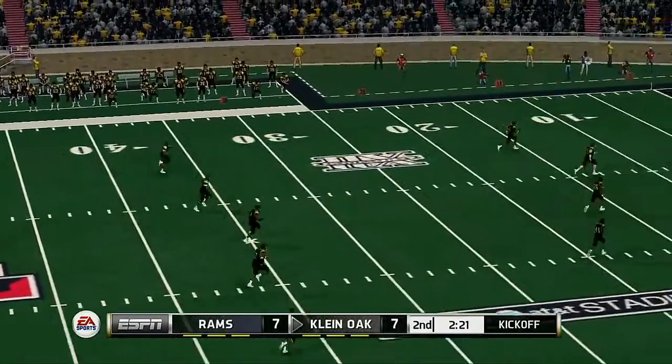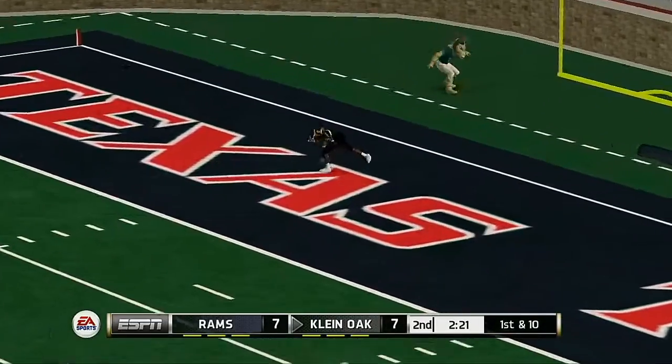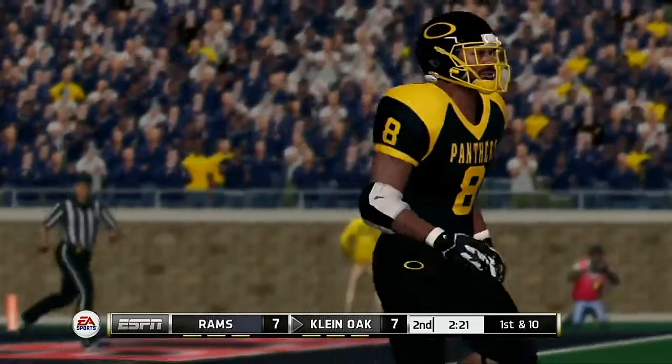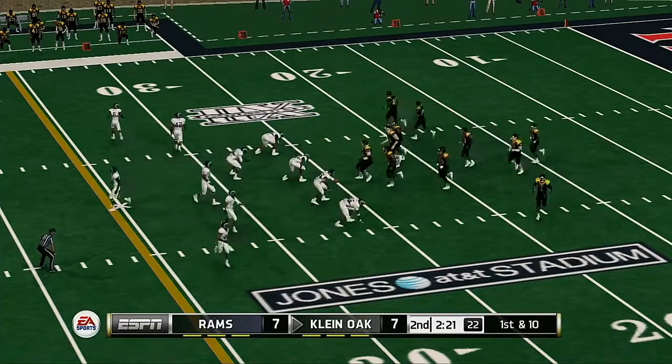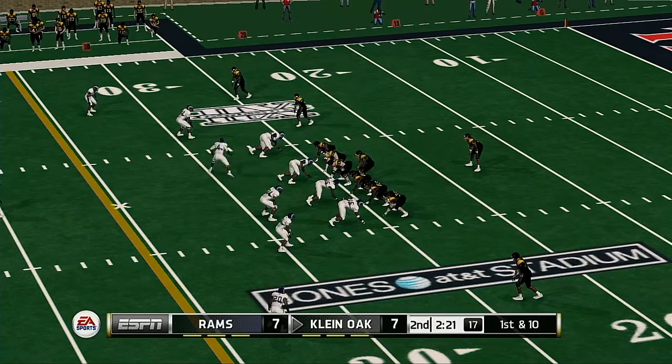Richardson is lined up to kick this one off. This one's going to be down in the end zone for a touchback. You always want to go in the locker room with momentum, so as we get closer to halftime, I think we'll see more and more attempts to create big plays.